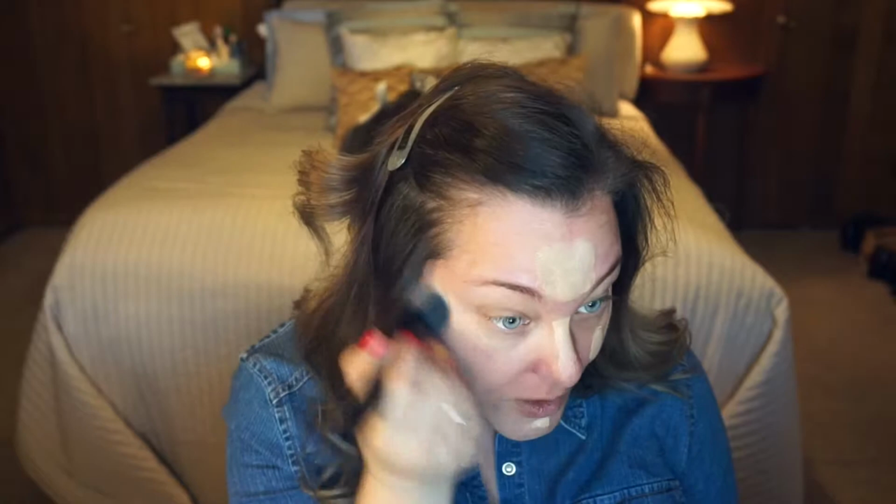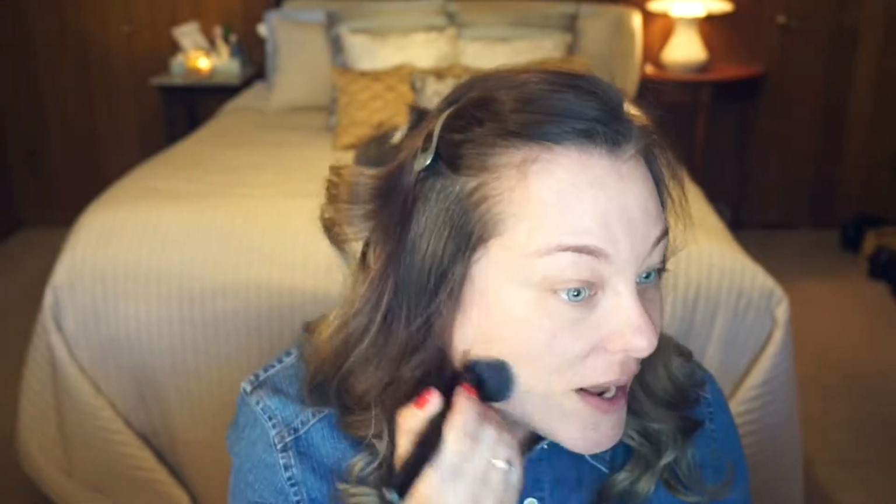foundation. I think this is one of their new Flawless foundation brushes, and it is pretty dense and it's soft, and it blends foundation out like a dream. I really like this foundation. It has a very natural finish. It's not too dewy or too matte.